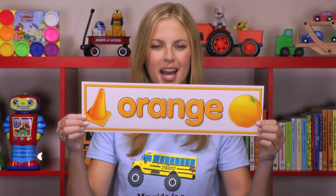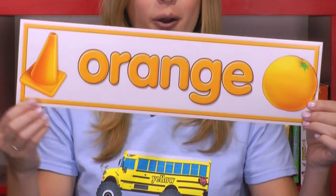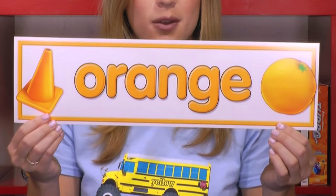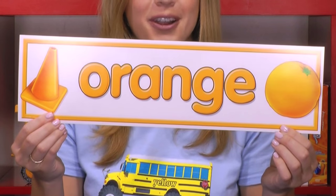Orange. O-R-A-N-G-E. Orange. Orange like a construction cone, and orange like an orange. Orange.